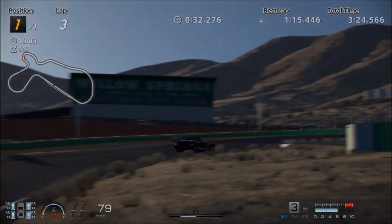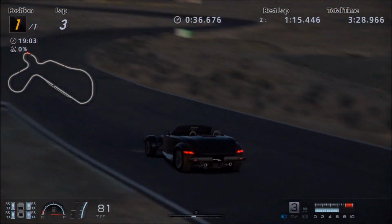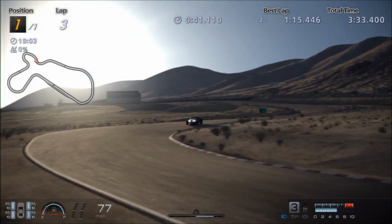Now, what do you actually get? Because many people probably haven't even looked at this car in the dealership, let alone actually bought one and spent the roughly $250,000 credits to fully tune this thing.